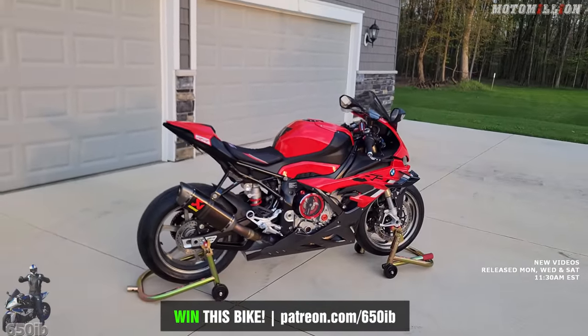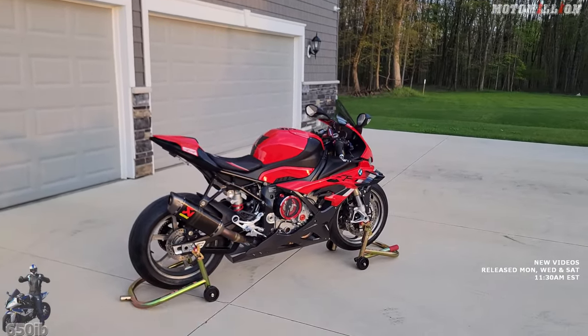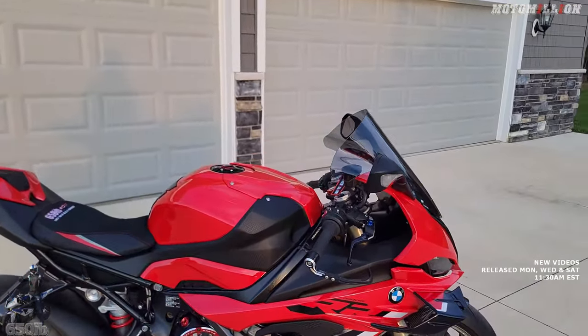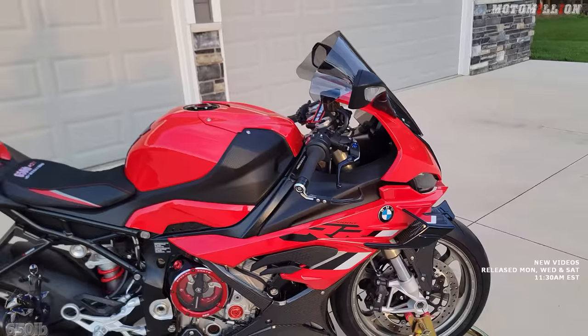So, we're not done modifying this bike yet. We've got lots and lots of stuff to add to the machine. You know, we're gonna put rear sets on it. It's gonna get all sorts of stuff, more carbon fiber, because you can never have enough. It's gonna get a full Brembo braking system. You know how we do it over here on the 650EB YouTube channel.